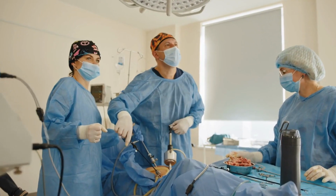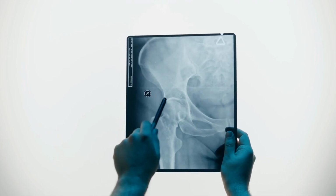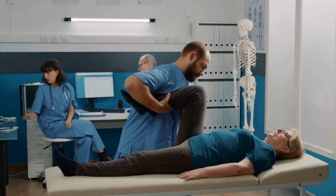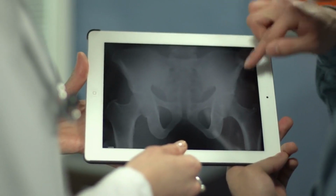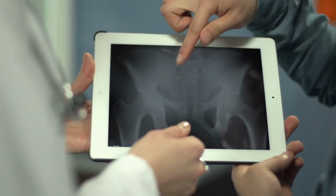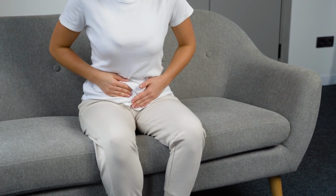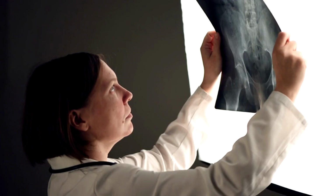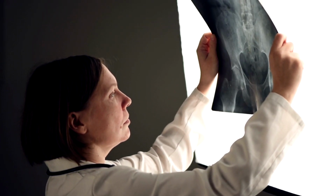Surgical options vary depending on the specific condition and its severity. Your healthcare provider will work with you to determine the best course of action, which could involve repairing or reinforcing the pelvic floor muscles. Medications may also play a role in managing pelvic floor disorders. Some medications are designed to treat overactive bladder symptoms, while others target constipation or other bowel-related issues. Combining medications with other treatments can lead to significant symptom relief for many women.